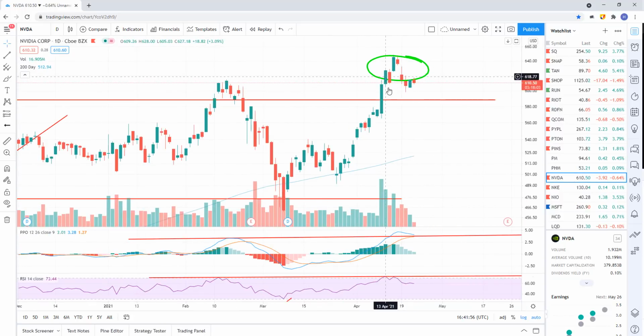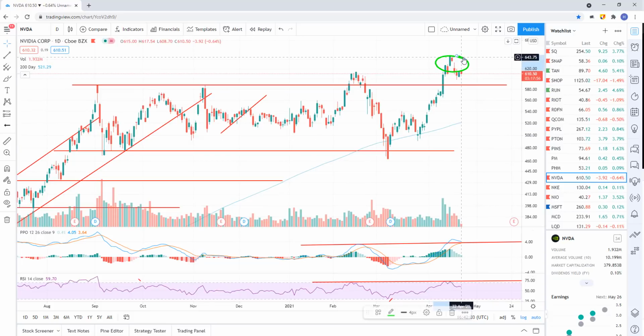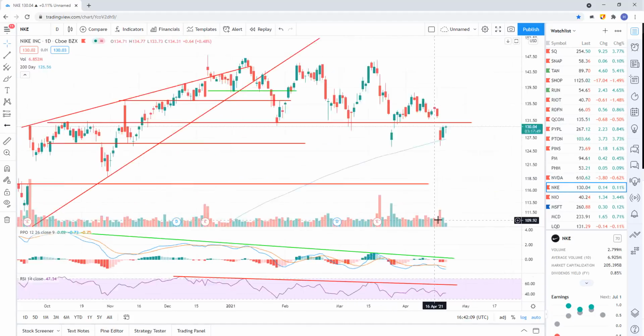NVIDIA, this is a divergent high right up here on the... Oh, no, sorry, it's not. It's not a divergent high. I talked about this the other day. So, I'm not bearish on that one, NVIDIA. There's no sign there. It looks bullish to me.